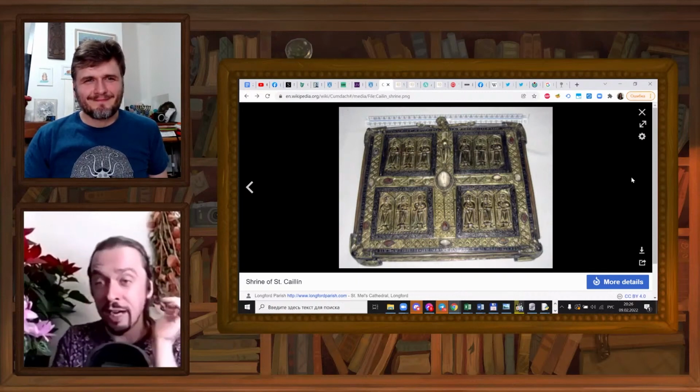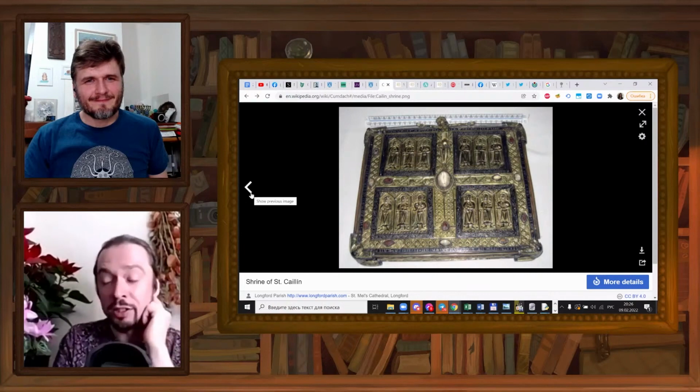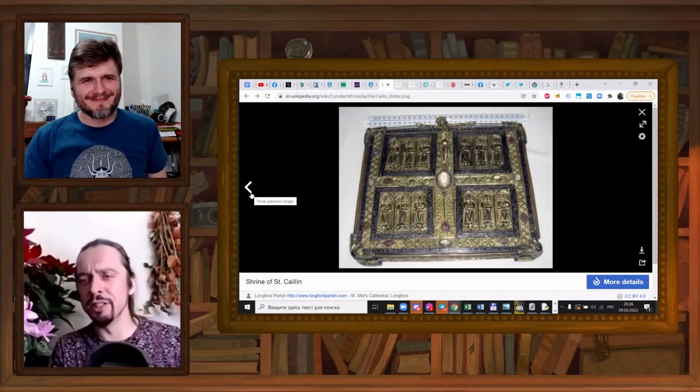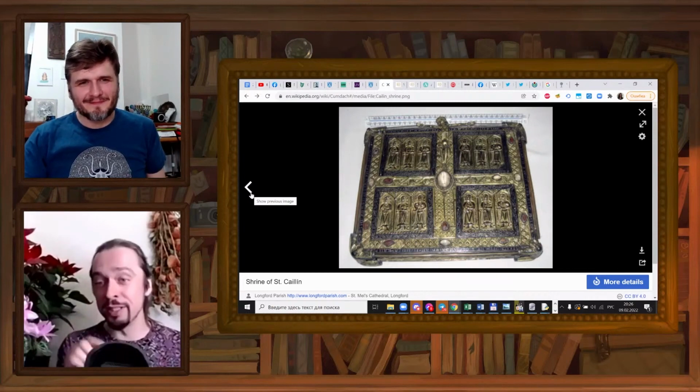So the oldest Irish book in existence was preserved in one of such cumdachs, and it was only discovered inside it in the 19th century. So nobody bothered to open it for over 1,000 years.